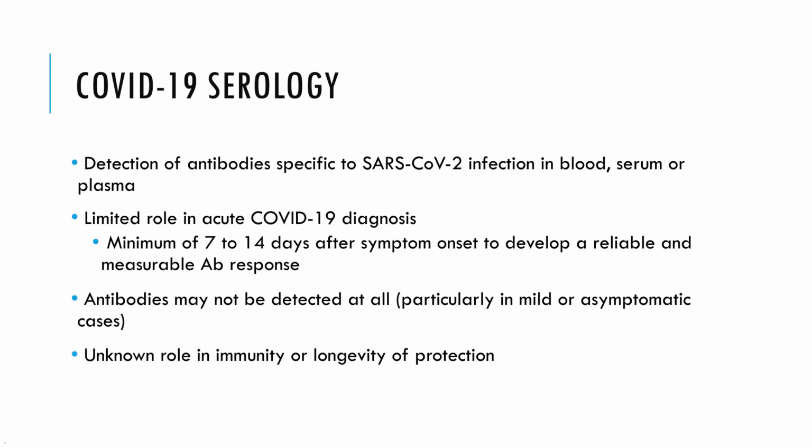So for COVID-19 serology, really what we're doing is we're detecting antibodies that are specific to the virus, so SARS-CoV-2, in the blood, so serum or plasma. And there's really a limited role of COVID-19 diagnosis for acute infection with serology. And this is really because it takes time for the antibodies to develop. So it takes 7 to 14 days after symptom onset to develop a reliable and measurable antibody response. And antibodies may not be detected at all, especially in mild or asymptomatic cases.